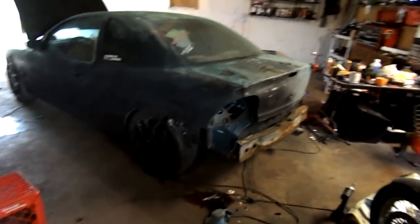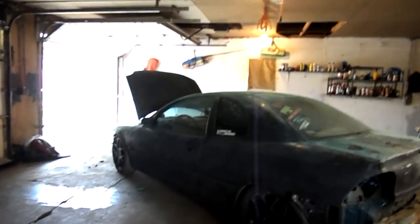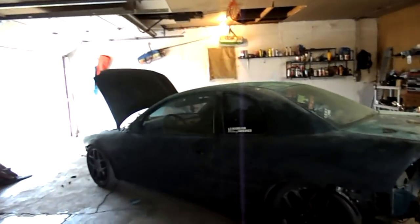I did take off the back taillights like 5 minutes ago and the back bumper. So basically what I'm going to do is continue sanding and try to get this thing ready for paint. The whole roof is already done. I'm still working on the little holes in the trunk. Try to get them all covered up.